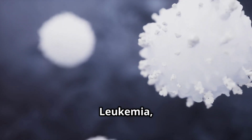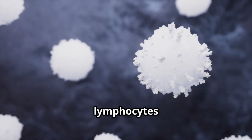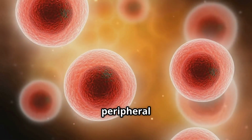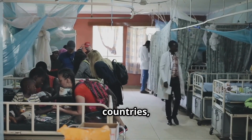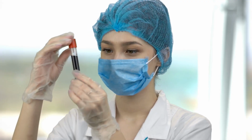Chronic lymphocytic leukemia, or CLL, is a clonal malignancy of mature B lymphocytes, characterized by their progressive accumulation in the peripheral blood, bone marrow, and lymphoid tissues. It is the most common adult leukemia in Western countries, typically affecting individuals over the age of 60.